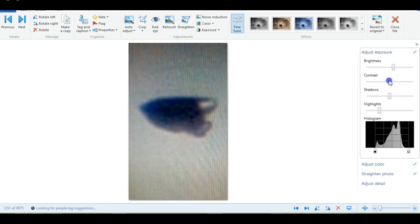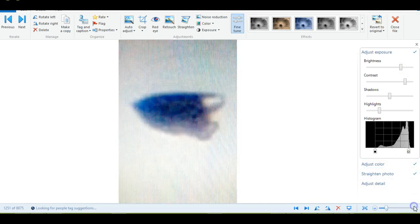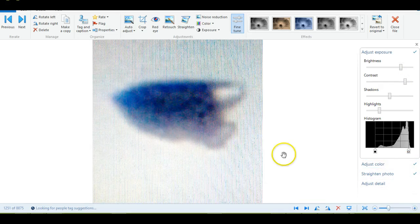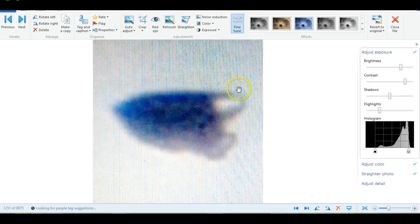Highlights, contrast. Maybe here we go. We just did it right there. Look at that. There it is there again. You'll see the top larger ones like pincers and the bottom ones. That's pretty good. Now that's where the pixels come in from the computer screen. I've done pretty well with that one as well.